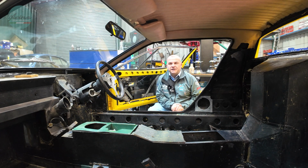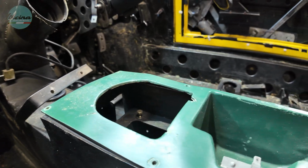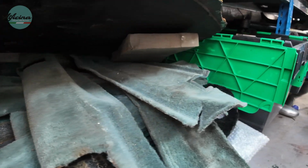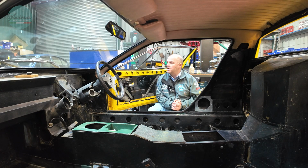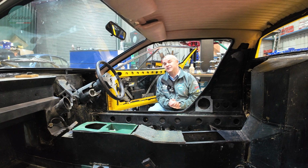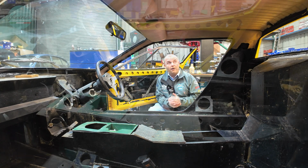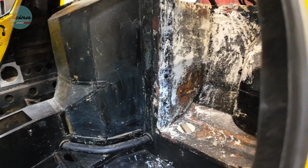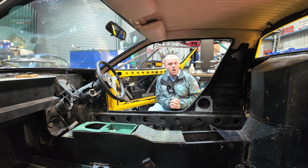We are transforming the dashboard and also the interior. So in terms of color, the interior is going from the original green, which was not to everyone's taste, to a more traditional black interior, but also we will be using digital gauges that will be perfectly accurate, taking the information from the ECU.